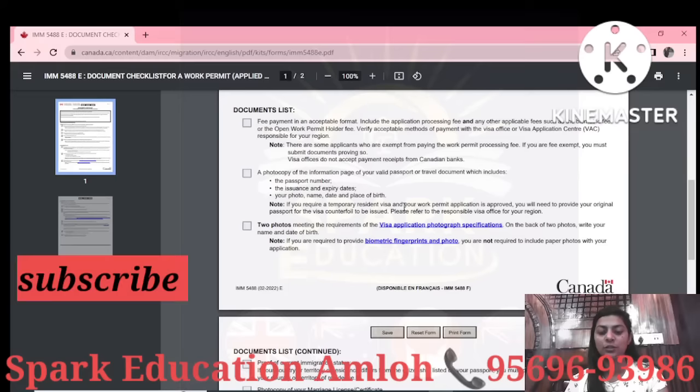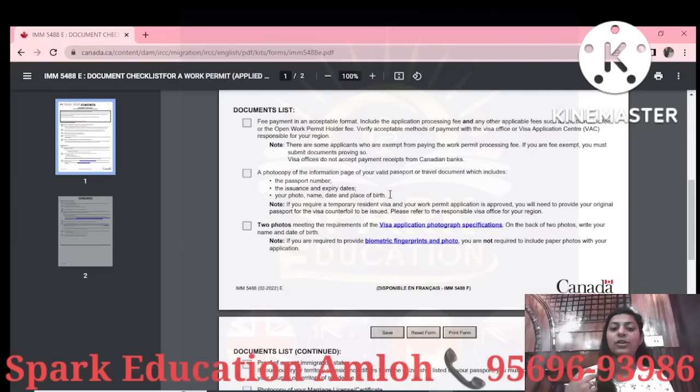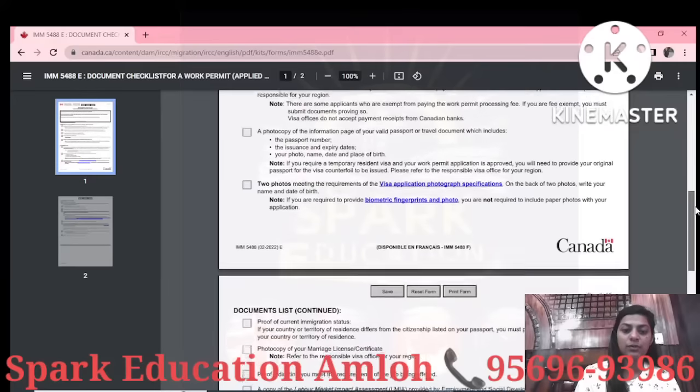If you require a temporary resident visa and your work application is approved, you will need to provide your original passport for the visa to be issued. Yes, you will need to send your original passport to the visa center so you can get your visa stamped on the passport. But I was going to talk about if you travel to any other country rather than your own, your citizenship country, then you might have to include the pages which contain the stamps from traveling to other countries. You have to include that too in the PDF of the photocopy of the passport. You should include them, I would say.